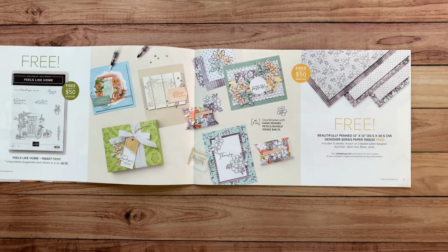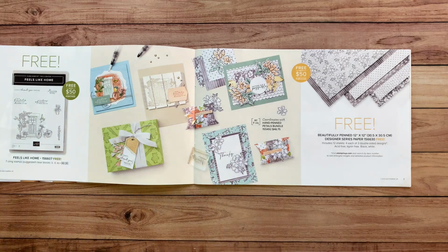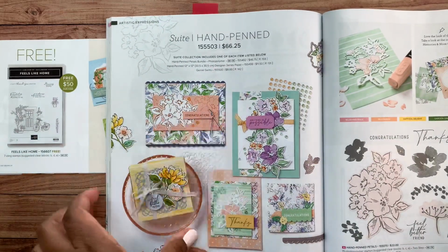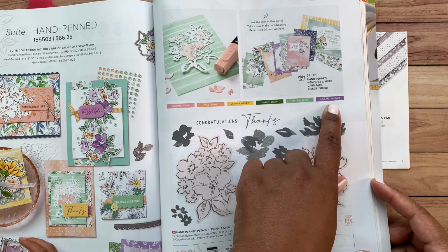And like I mentioned earlier, it's so nice because you actually get 3 12 by 12 sheets of each of the designs. And you can see here that they've actually taken it and used some of the, let me grab my annual catalog and show you. It's on page 105 of the annual catalog. They've used some of the elements from the coordinating suite of products. So it's called Hand Penned. And this is much more colorful. You've got designer series paper that have these colors included in it.